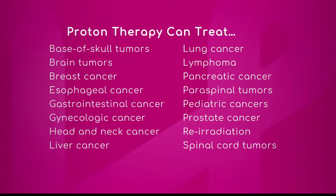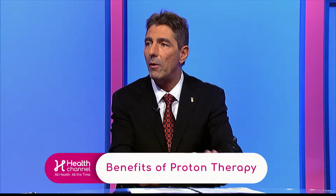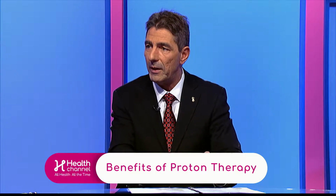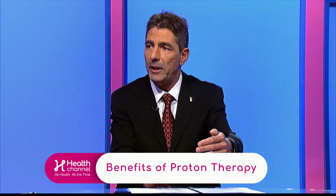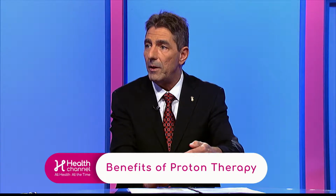Pediatric tumors are frequently treated preferentially with proton therapy because there is no advantage to irradiating uninvolved healthy tissue. If you can avoid that, don't do it. Right. So with proton therapy, you minimize the amount of radiation in a child, so if you can, you will treat the patient with protons. Now, breast cancer, we talked about breast cancer.